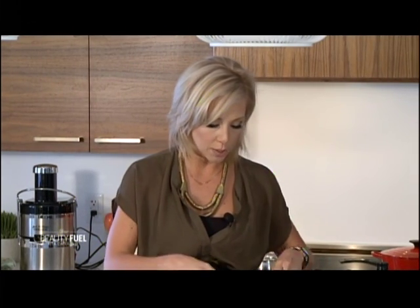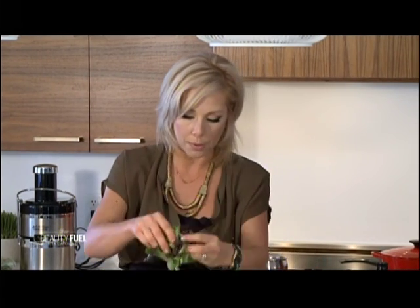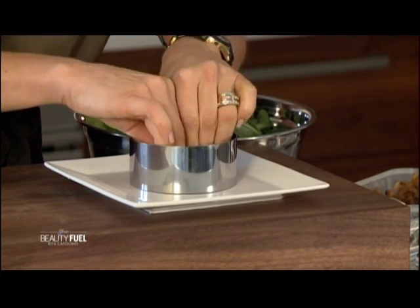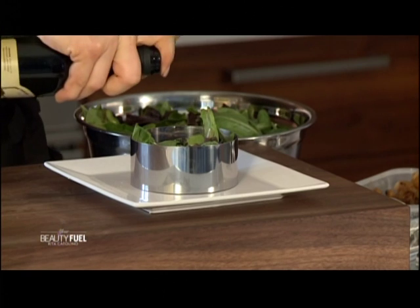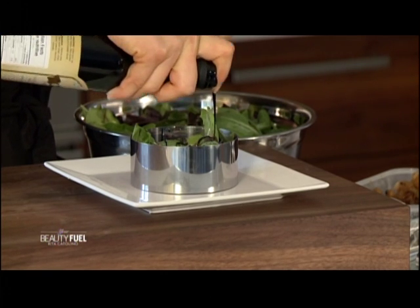Okay, so we're gonna start with dressing our lettuce a little bit. We're gonna use this beautiful balsamic, some salt and pepper, and we're just gonna put it in the bottom of our ring. I'm gonna go ahead and dress it. I'm gonna use the same flavor here. It'll go really well.